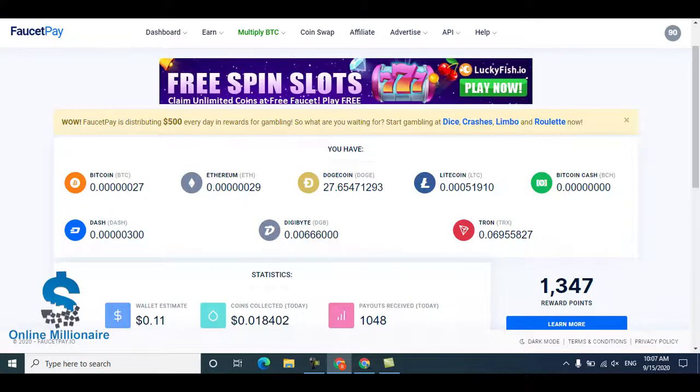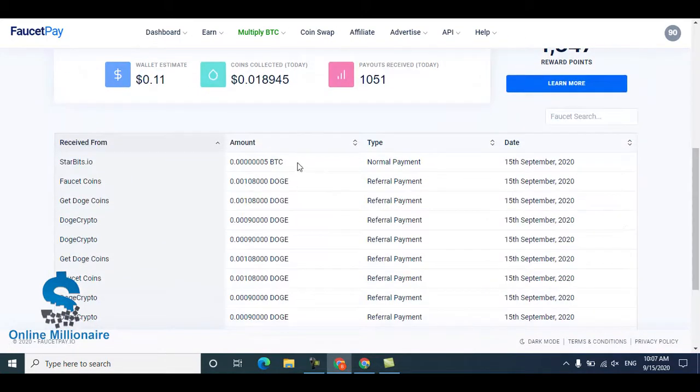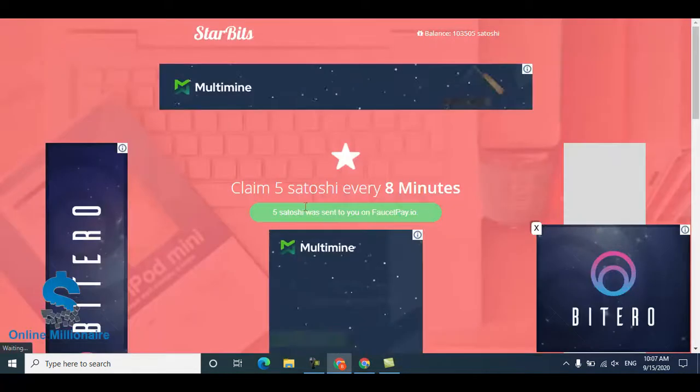This is a very great website, it pays you Satoshi instantly, and you can earn much more Satoshi with this website, and you can make much more.